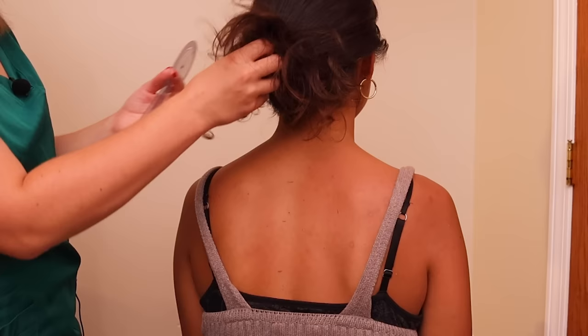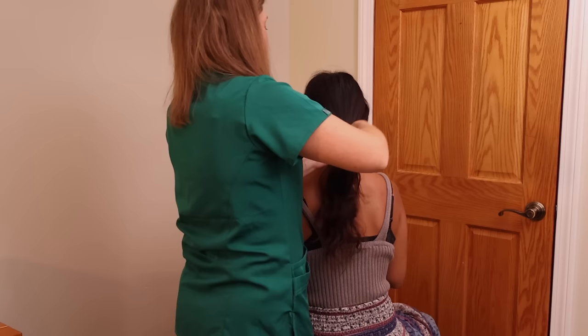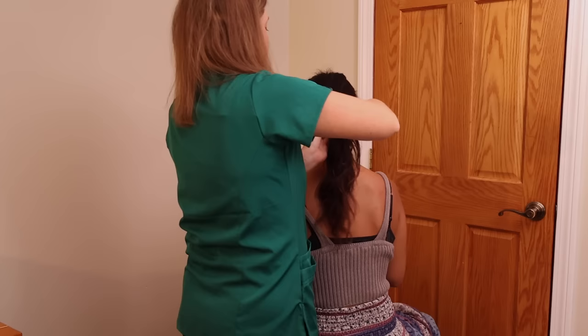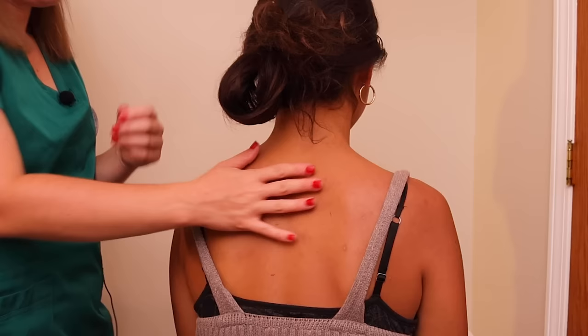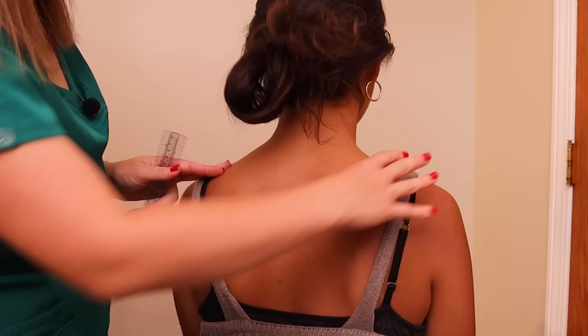Just gonna adjust the hair here. Is that okay? So, we said right here. It's painful, right? A little higher. Right there. Right under that shoulder blade, right there. Mm-hmm. Feel that a little bit? Yeah. Okay. Definitely feeling a knot there.